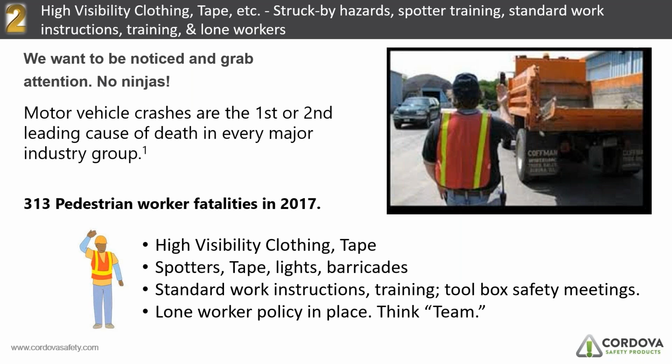That standard work instructions and training is so important, especially where you're moving your crew around outdoors. You need standard work instructions because they help guide us, keep us from shooting off the hip. We want to identify problems each day in advance and make sure the workers are safe. When we show up for work, our mind is on getting the work done. We're not thinking safety. That's why it's so important to have those toolbox talks at the start of a shift.